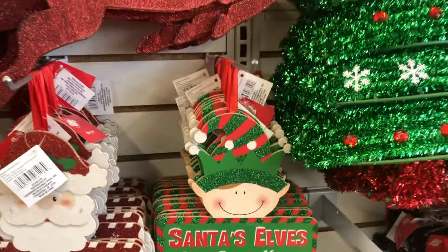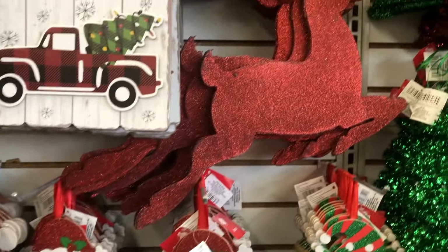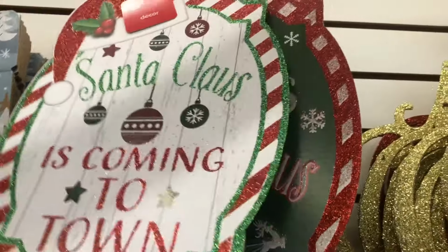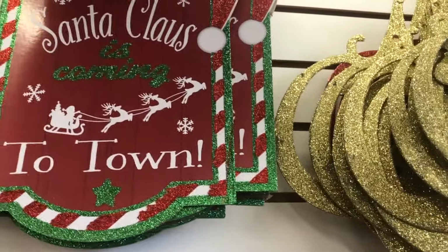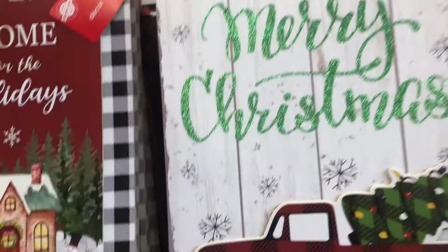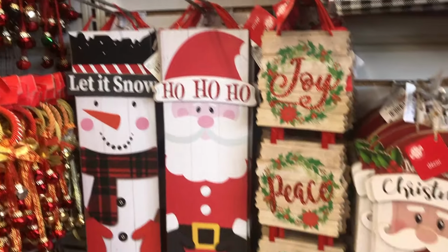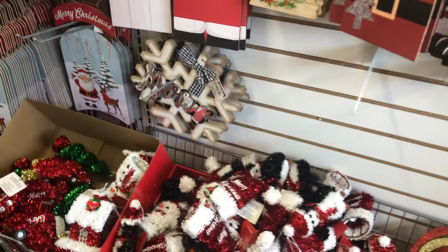Oh, how cute is that little sign? They have the Merry Christmas glittery ones. Those are always so pretty. They have them every year. This one is cute too, isn't it? Oh, look at that one. They have so many great signs at this one. I don't know if my other store just didn't get as many or if they just like sold out.